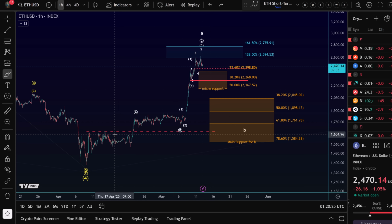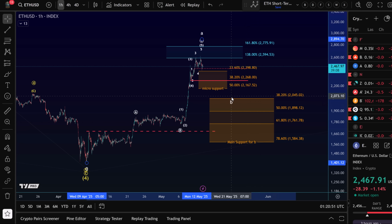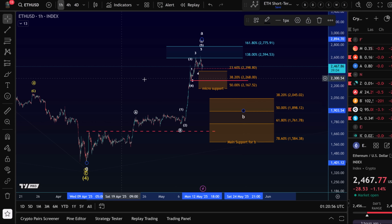Overall, for now, I don't really have a reliable long trade setup from where we are. I think if we go down a little bit lower, maybe. For now, I have a full wave count to the upside, and that means we have to be on the side of caution. The support area for wave B is on the chart. This hasn't changed because the market hasn't really done much today. But support is between $1,584 and $2,045. Even though I have to say this would be a very shallow B wave, just something to keep in mind.